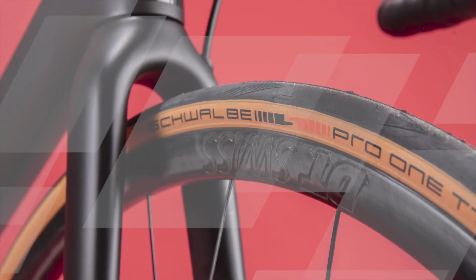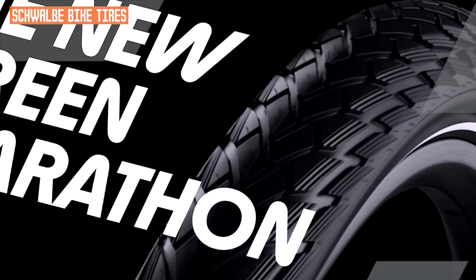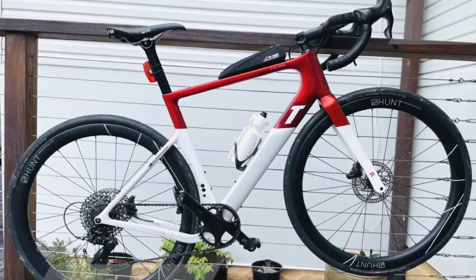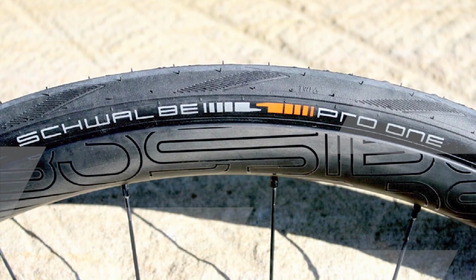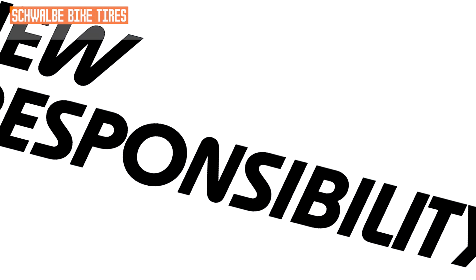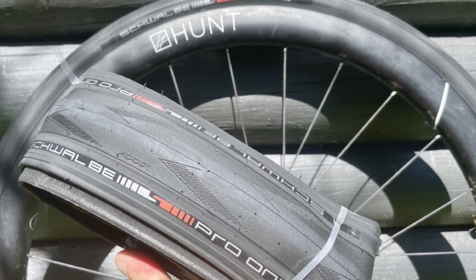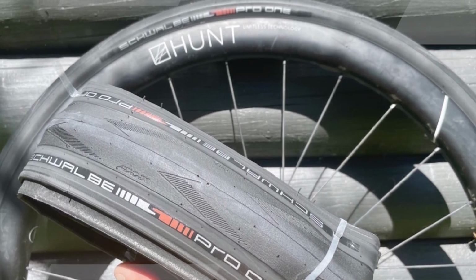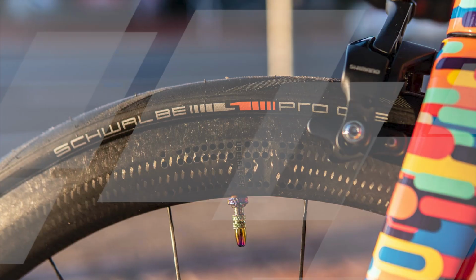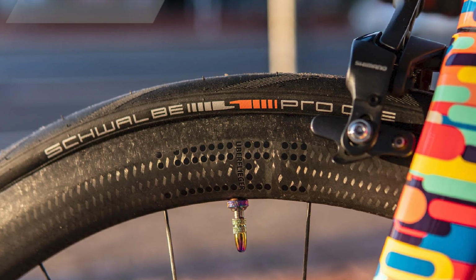The tubeless design further enhances the overall performance. The ability to run lower tire pressures without the fear of pinch flats not only improves comfort, but also adds an extra layer of grip, especially when tackling rough surfaces. The Pro 1 TLE truly excels in providing a responsive and controlled ride, making it an ideal choice for both racing and spirited recreational rides.